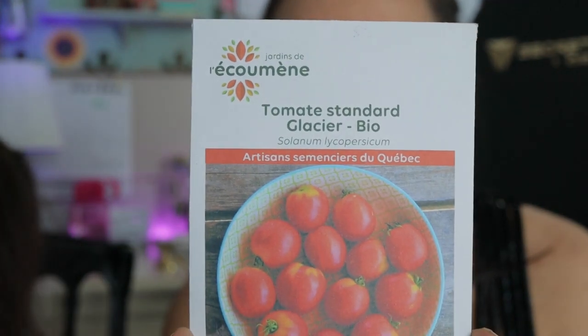We're going into the 50 day range tomatoes. Oh, you turned on the light? So beautiful. All right, this one takes 55 days. It is a smaller plant, really good for growing in a pot. It is called the Standard Glacier.